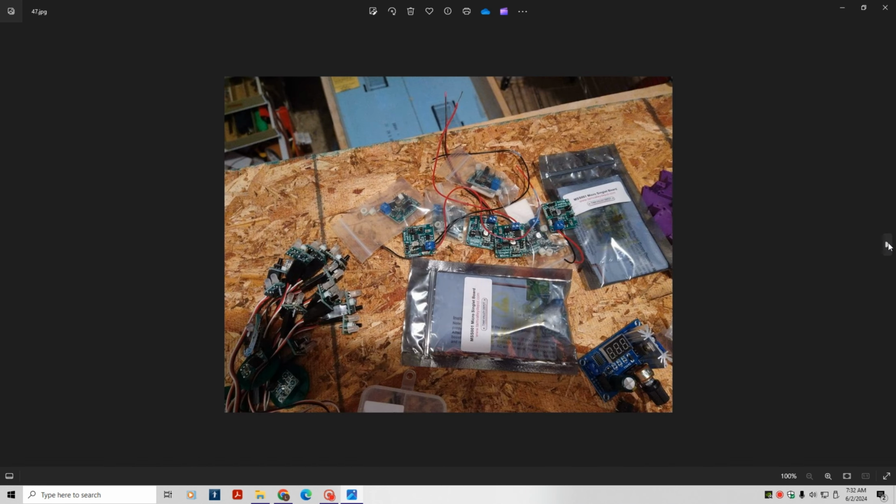So for my switches, I decided to try something new. I decided to use Tam Valley micro singlets. So the little board in the middle of the picture here is the Tam Valley micro singlet. The buttons off to the side are the Tam Valley buttons. They've got a red and a green diode on it.